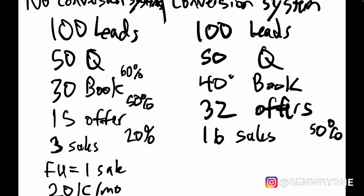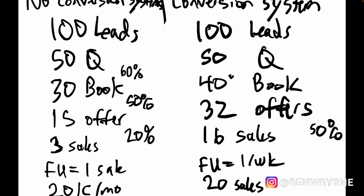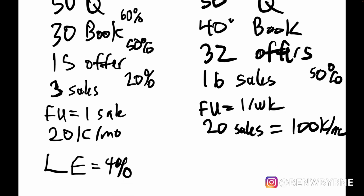And now we have a weekly rhythm. We have a warming sequence, an engine that runs nonstop, following up with leads, making offers. We have systems around collecting all of our leads so that leads aren't escaping. We're trapping them like little weasels, like beaver trappers here in Canada. And so maybe our follow-up game went from producing 1 sale a month, maybe now it produces 1 a week. And that is being conservative. Very doable. So total, we're at 20 sales at 5K. So we're now at 100K per month, right? 20 sales. Our lead efficiency is 20%.